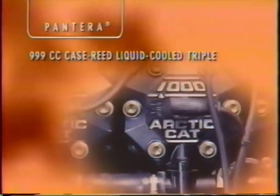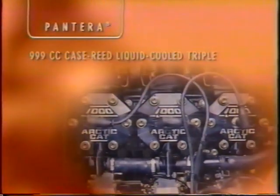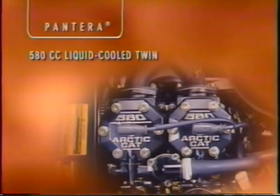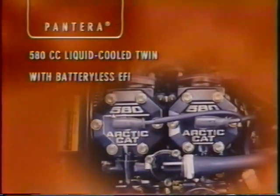If you like the most muscle under the hood, choose our powerful Pantera 1000. It features a robust yet silky smooth 999cc liquid cooled case reed triple. Or pick the Pantera 580. It has a 580cc liquid cooled twin with our exclusive batteryless electronic fuel injection.